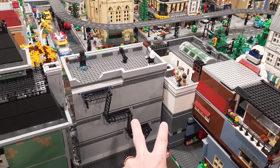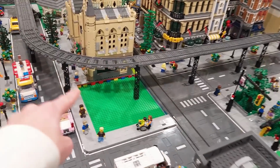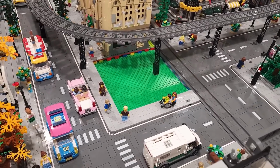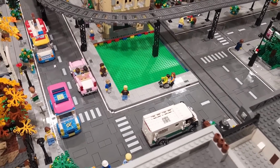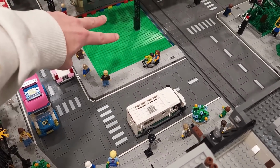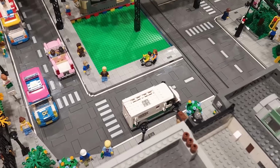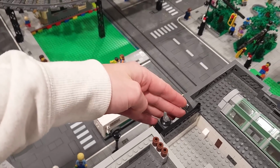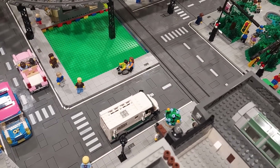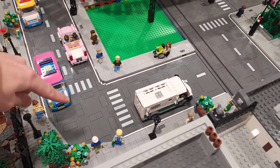So there's modular buildings right here. When I installed the raised train track, I asked people, what should I do here? I should build a structure of some sort, and what do you think I should do? A lot of people were telling me to shift this road over. But I really don't see how that makes sense, because this is a street and the modular building is right here. So if I shift this road over, that means there's going to be an open base plate here and an open base plate here.